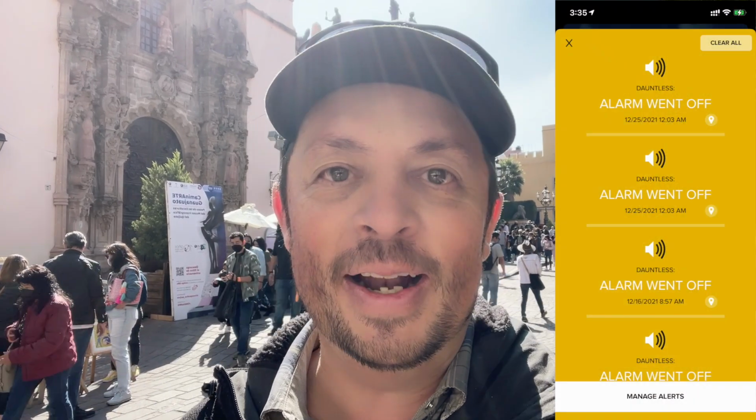This area here, this street is called Sopena, and at night this place can get elbow to elbow with festivities and fireworks and live music and artists and pretty much everything you can imagine. And you would think that that would only happen every now and then, but that's not true. It literally happens every single night. 2 o'clock in the morning, any morning, you will hear music and people and festivities and fireworks. My alarm on Dauntless has been going off non-stop. I should almost put a screenshot of that up here.